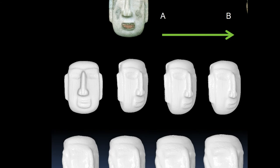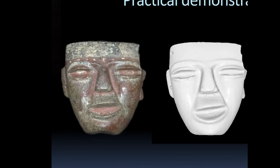So this is what the algorithm produces. It produces the 3D models, the virtual models, and you have the amount of models that you want. I will show you another example.